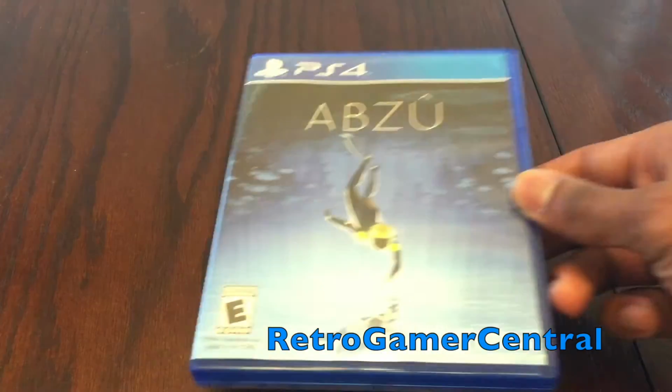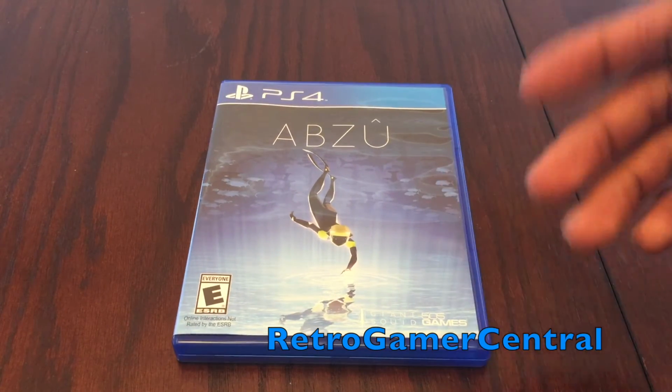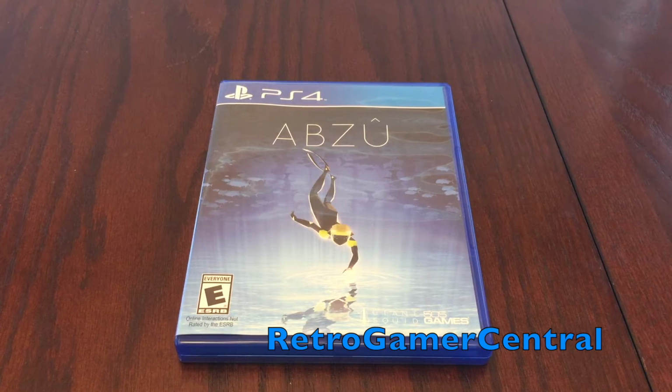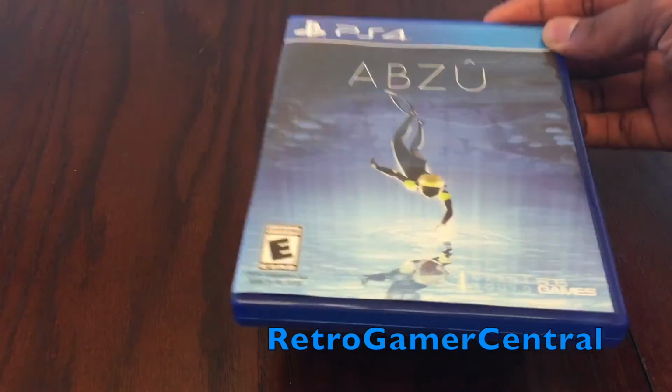Moving on, I picked up a physical copy of Abzu for the PlayStation 4. This game, of course, is available on the Xbox One as well. And I think this game can be downloaded on PSN as well as Xbox Live. But of course, you know me, I wanted the physical copy of the game. So there you have it. Figured it might be a game worth having.